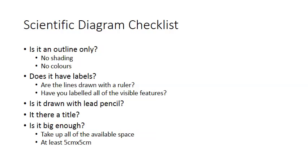So when we're doing this experiment, you need to remember the scientific diagram checklist. Make sure your diagrams are an outline only, and we usually use lead pencil to do this. We don't want to shade and we don't want to use colours, and one of the few exceptions for that is that we will occasionally use red and blue colours to show the oxygenated and deoxygenated parts of the heart, where they're carrying deoxygenated or oxygenated blood.